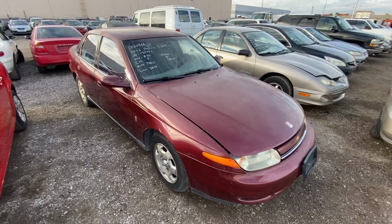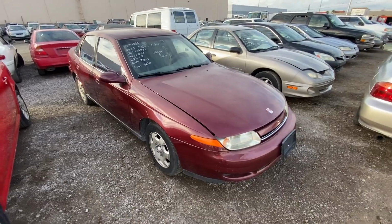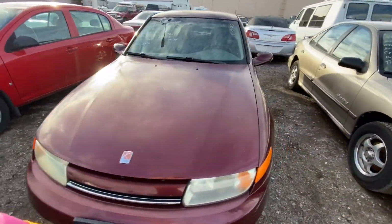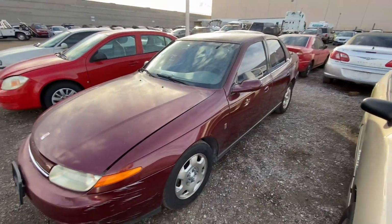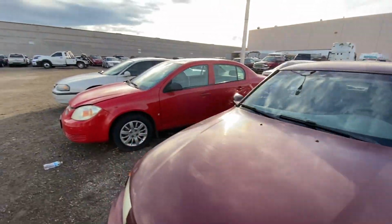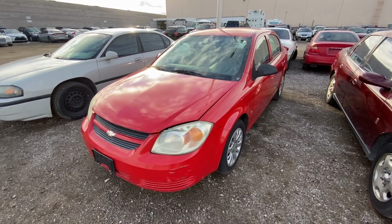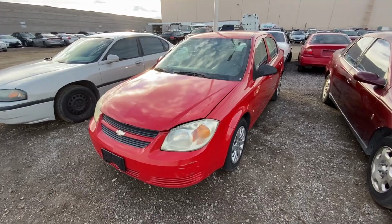Alrighty guys, next up we got a 2002 Saturn L200 here, 132,000 miles. I'm really not interested in it, and I know you guys aren't interested in it either, so we're just gonna keep it moving here. We got a 2008 Chevy Cobalt here, 130,000 miles on the clock here, guys.